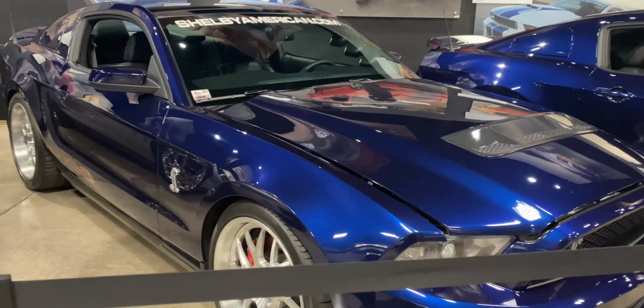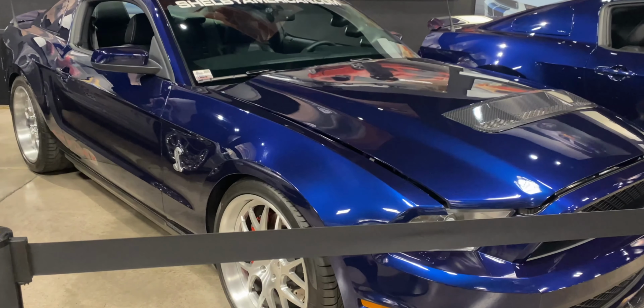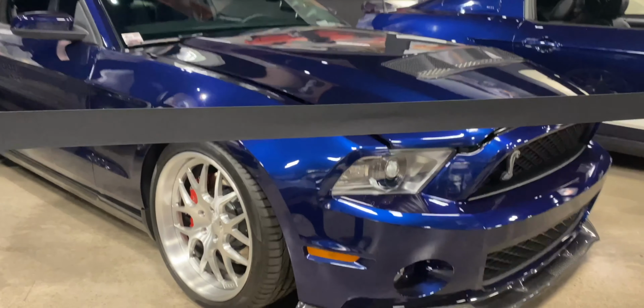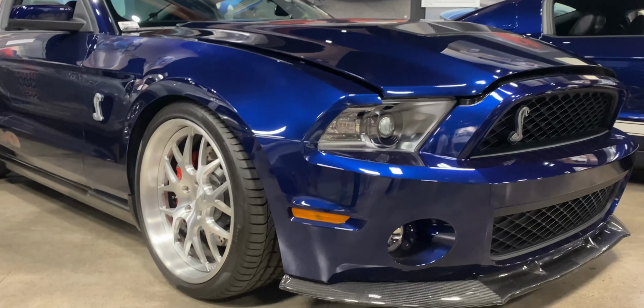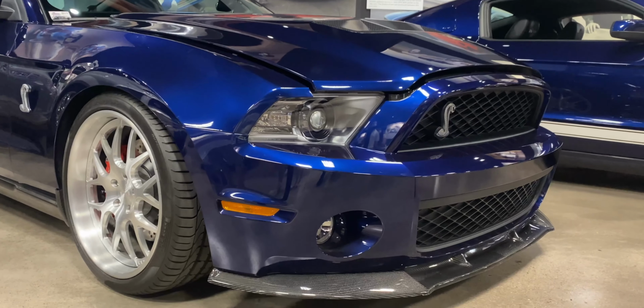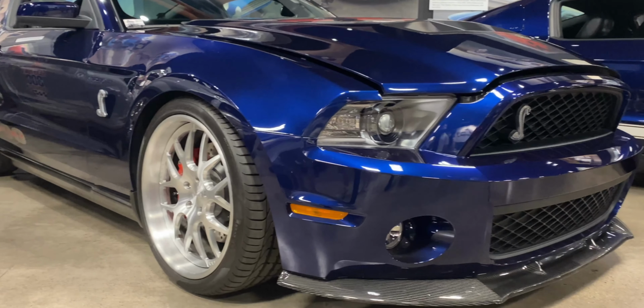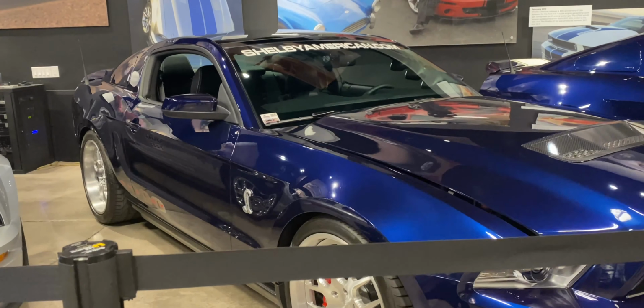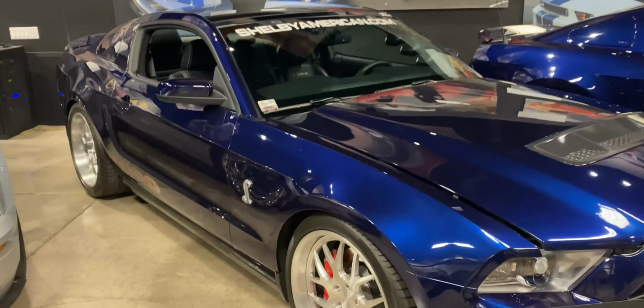It does put out an honest 1,000 horsepower. I have a photograph on my phone of the dyno run of this particular car, and it put out 1,101 at the rear wheel with 888 foot-pounds of torque. And how much at the crank? I'd say somewhere north of 1,200, maybe 1,225, 1,250.